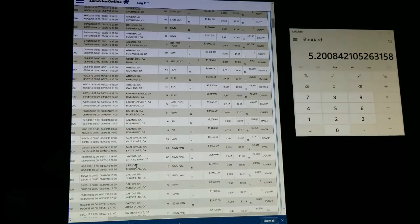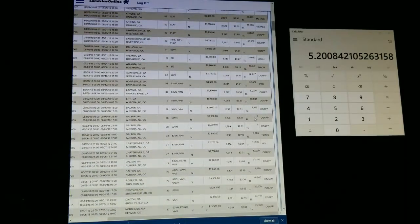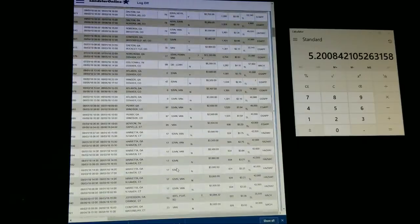East PT, Georgia. I don't know what that is, but it's within 100 miles of Atlanta. Going to Aurora, Colorado, 233 a mile, 30,000 pounds. When it says 1 on the weight, they don't know. 231, 222, 281. Here's $4 a mile. That's another double drop, oversized, 57,000 pounds. So it looks like 281. That's a van coming from Norcross to Denver. So we get an idea here of what's happening. Here's some $3 rates, that's up to Connecticut.